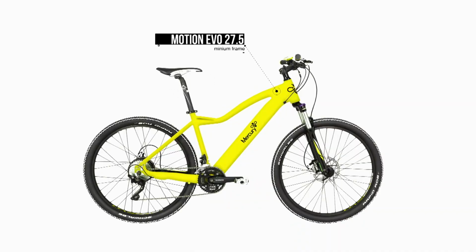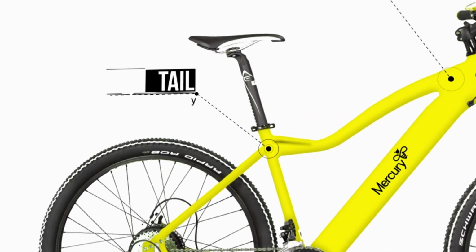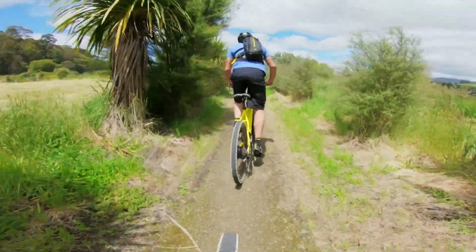For this trail, I'm taking one of the e-bikes that you can hire from the Waikato River Trails office in Potaruru. It's going to help me get up the hills without breaking a sweat.